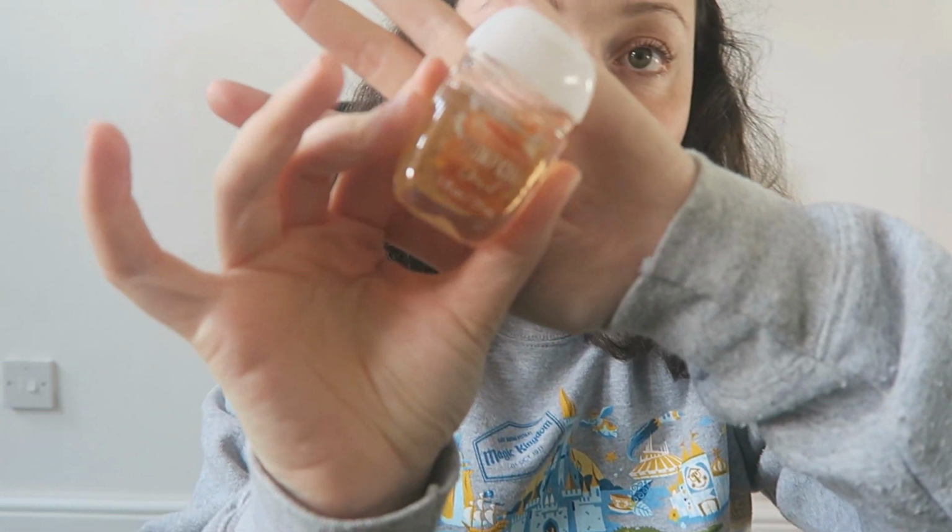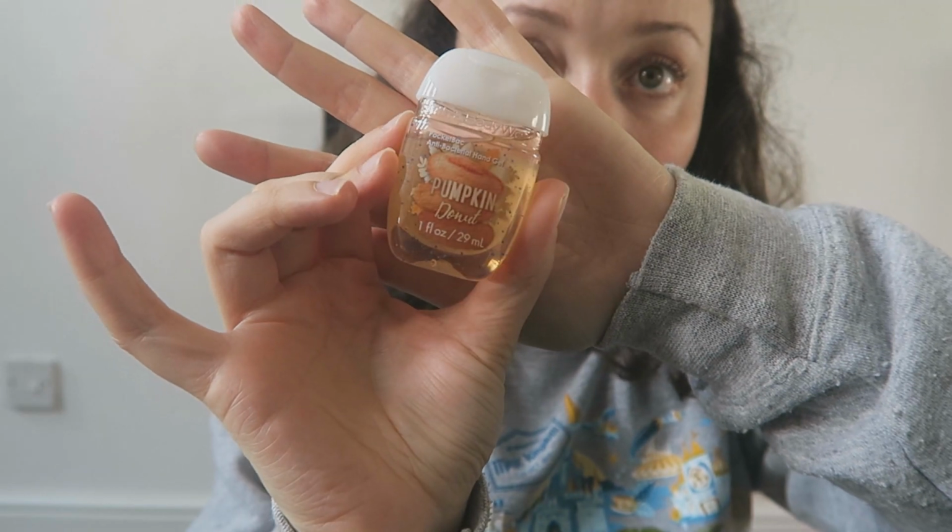So I wanted to pick up some of their hand sanitizer, because whenever I watch UK YouTubers go to Bath & Body Works, that's basically one of the main things they buy. But I was trying to be sensible, so I didn't buy too many. I just got 2, and one of them I've given to my friend Amy. So this is the one that I got for both of us.